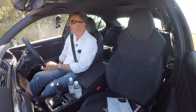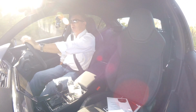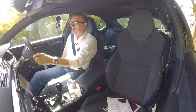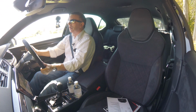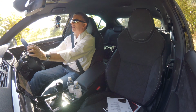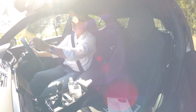Seats are really comfortable. I think that's lumbar support at the front there. Electric seats, height adjustable. Well, that's a really good position there. Yep, height and reach adjustable steering wheel. Front central armrest here, which is also adjustable.